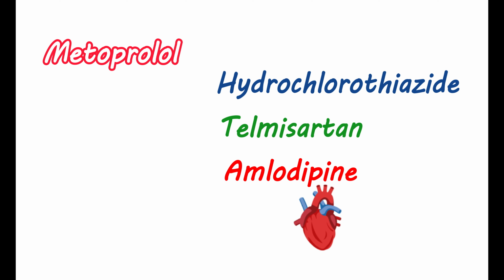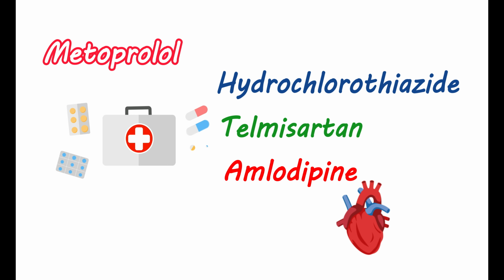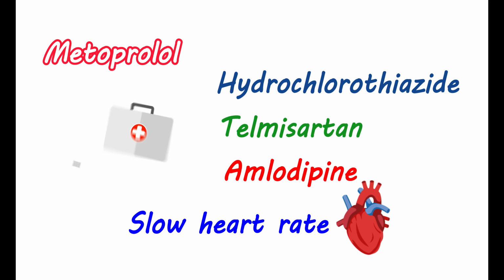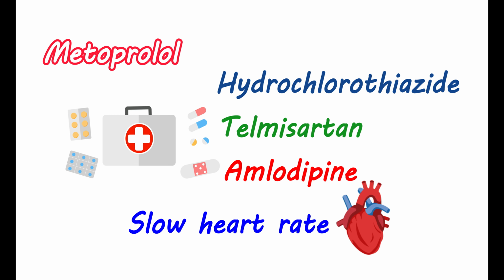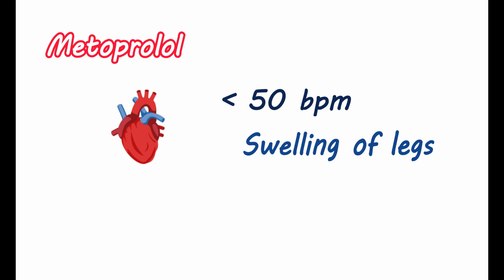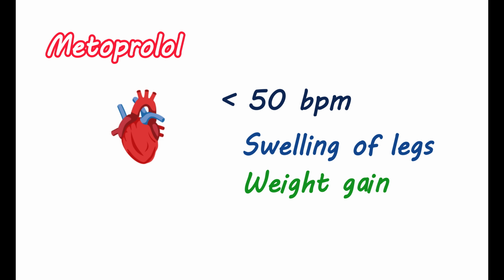Even though ARBs are not directly acting on the heart, they can still slow your heart rate when they are combined with metoprolol. Therefore, be careful in monitoring your blood pressure when you're using two or more medications. You should be careful when your heart rate is persistently less than 50 beats per minute. Swelling of your legs and unexpected weight gain are indicators of worsening of your heart failure. Metoprolol can reduce your heart rate as well as force of contraction.